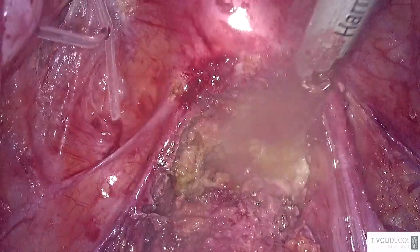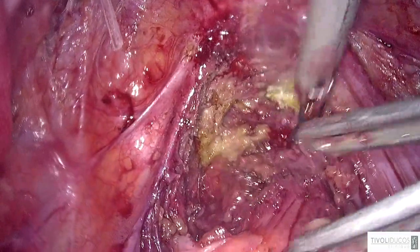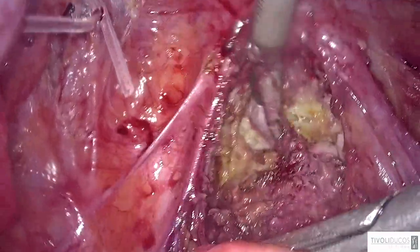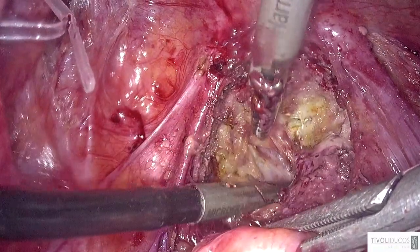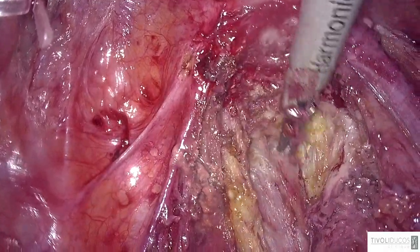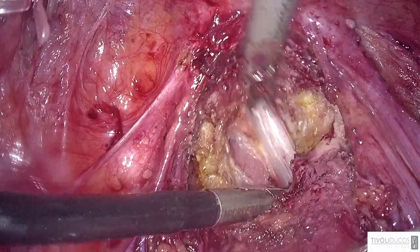Clean, my friend, please, because I think we completely released the rectum, so the nodule is here, and here I have the rectovaginal space. You see, the rectovaginal space is here. So now I have just to move progressively toward the midline and to completely release the rectum. But here the rectum is completely safe.